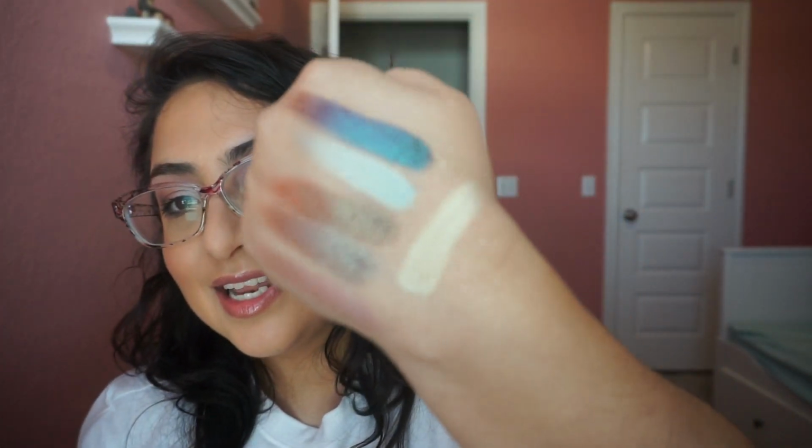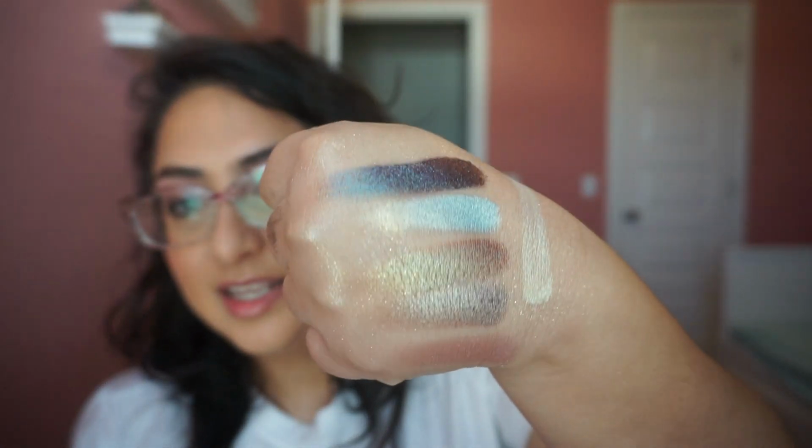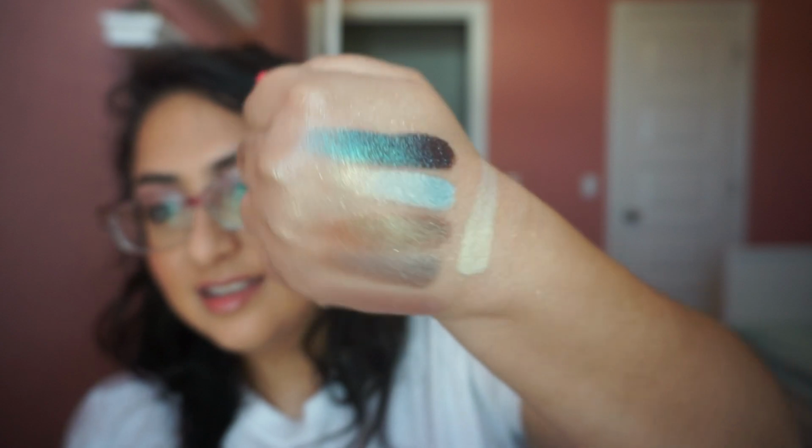Those multichromes are so strong in this one right here. Jesus. Okay, do you see that right there? That shift is insane. Oh my god, I'm looking at it in person and I'm just like, what in the heck is that? I'm seeing it one way, the other way. Just the switch in this is beautiful.